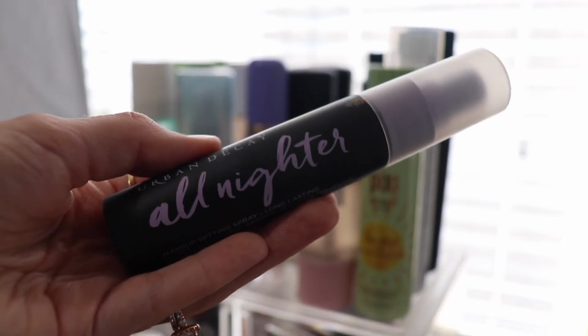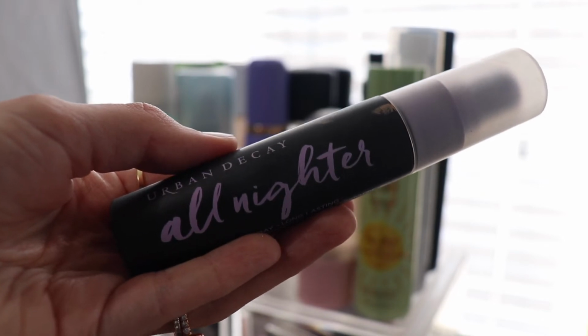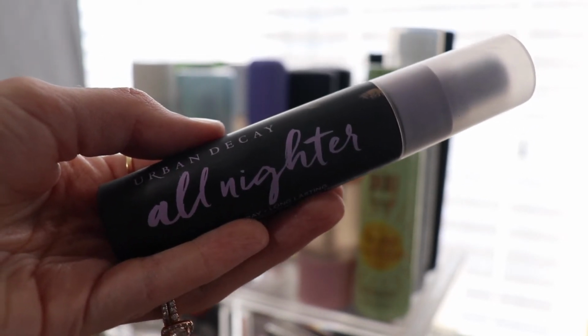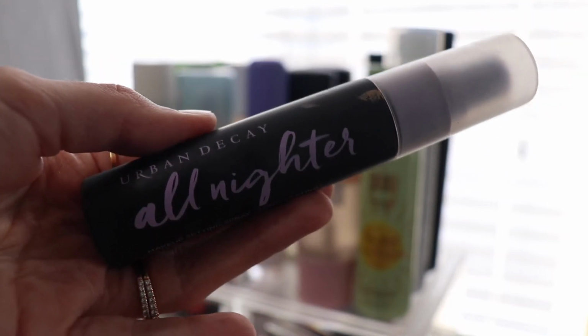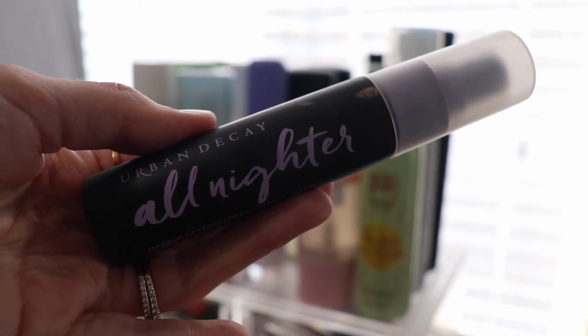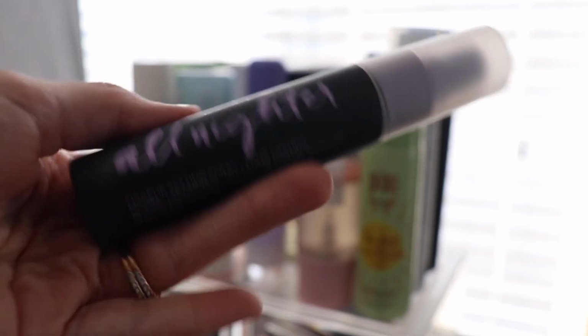I have a travel size Urban Decay All Nighter Setting Spray. I don't use this very often, but I do use this if I'm going out, if I know I'm going to be gone all day, if it's really important to me that my makeup sets and stays. I use this guy. It's just a classic. And this one I don't use every day because it's so intense that I only need it on nights where I'm trying to pull an all-nighter, you know?